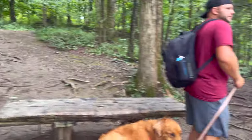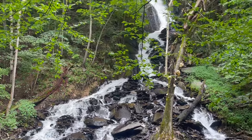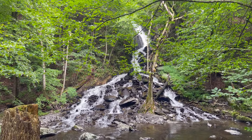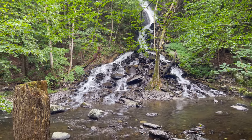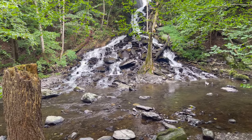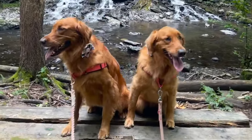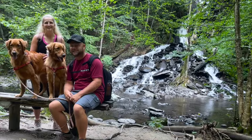We walked down to get a closer look and we saw another really pretty waterfall that's definitely a lot smaller on the way. And then in order to actually get close to High Falls, you have to climb over all these rocks, and it's just not something I wanted to do with the dogs. It's not worth risking their safety.